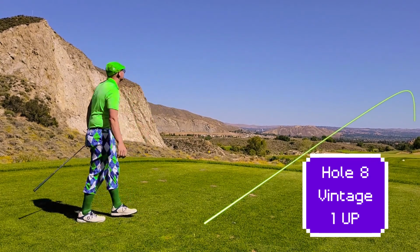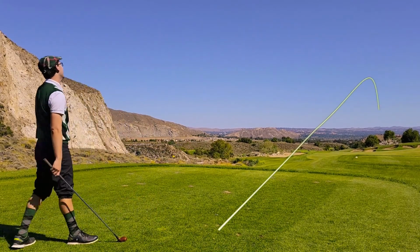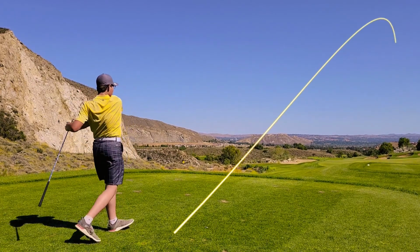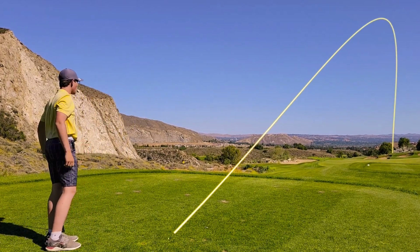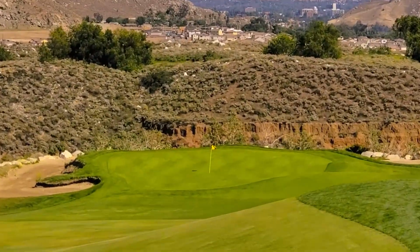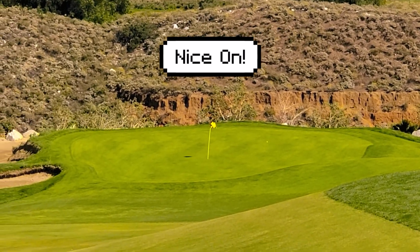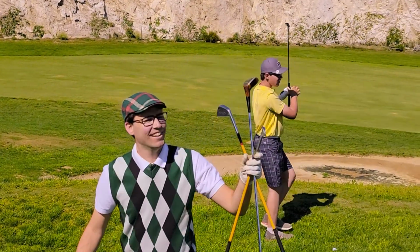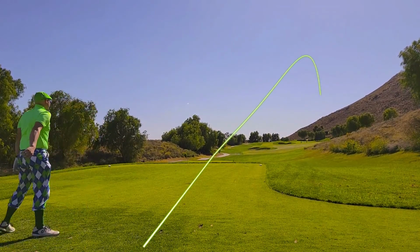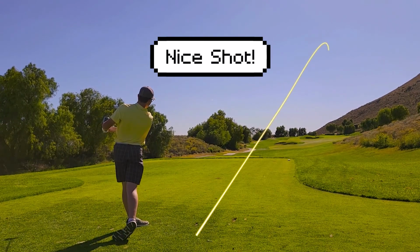Avoid the bunker. No. Some more line. It's a magnet over there. Come on. Similar line. A little right though. Bunker bound. Stay short of it. Good shot. Be the right club. Nice. Nice on. Good shot. Nice on, Tim.